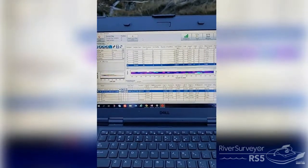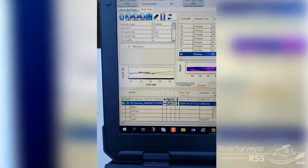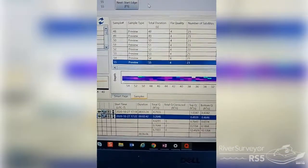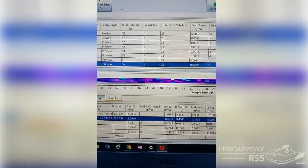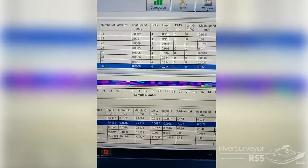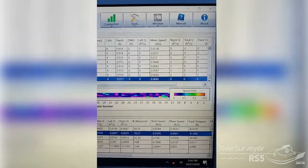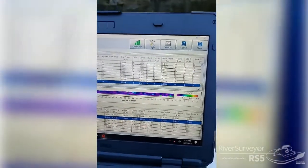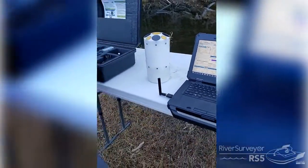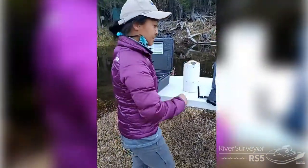There are various other exports, number one being a MATLAB export that can be automatic or manual. And that MATLAB export is fully compatible with QRev. So we've worked quite closely with the USGS in the development of the RS5 to make sure that the files are compatible with USGS's QRev software. There are also various other export options, Google Earth export options. There are other options to actually add site photos to the data file and also to add beam check files. Those are diagnostic tools that you can use, and you can add all of those into the files.